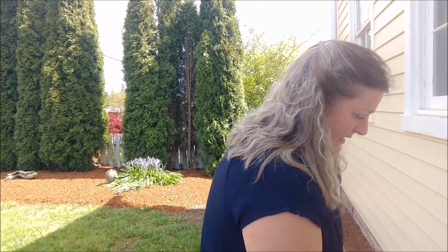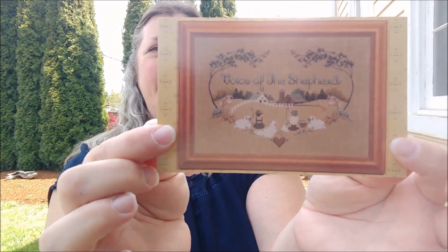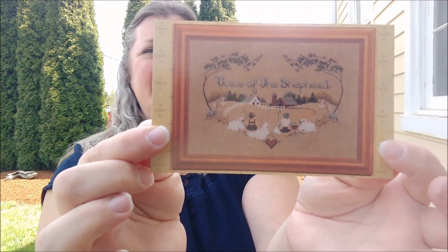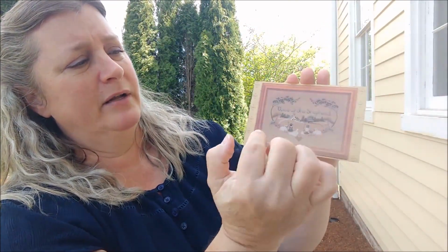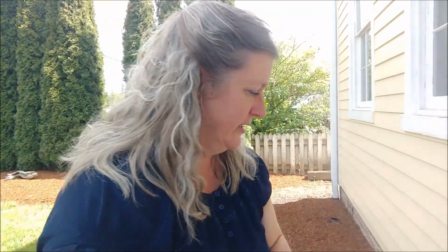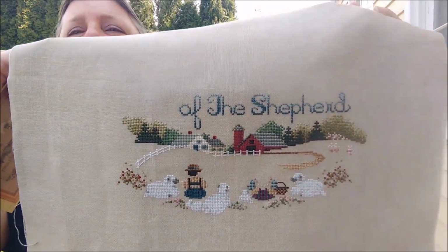The next thing is what I stitched on for the main 10 days between my filming here, so I got quite a bit done on it. So I switched to the Voice of the Shepherd. You notice it's in kind of a heart shape here, and I'll compare what I've gotten done to this picture in a minute. So here it is.